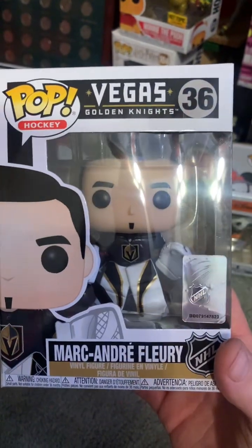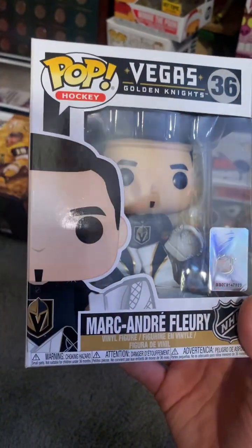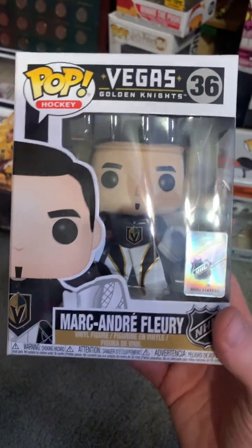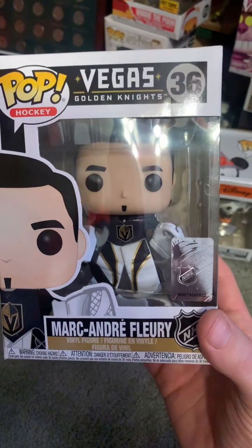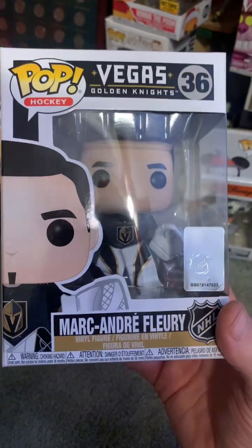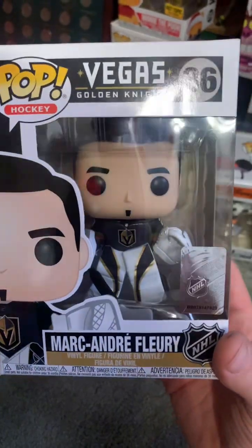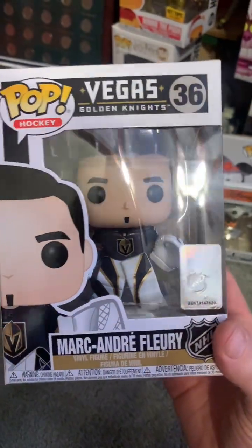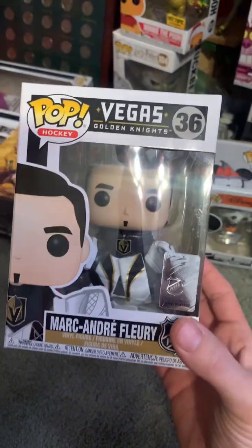But this is Marc-Andre Fleury. He was a Golden Knight. I'm a big Vegas Golden Knight fan. I'm from Vegas. Even though he's not on the team anymore, I bought 2 of these. I couldn't believe them. They're half off. It was $3. I'm going to give one as a gift. And then I'm keeping this one for the collection, honestly. He was a Knight for a long time, and I think it'll be cool just to have him.